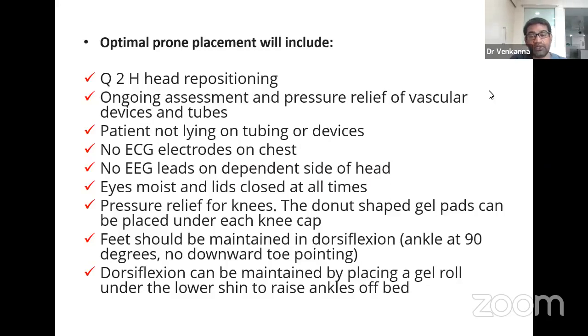Pressure relief for knees, if available: donut shaped gel pads can be placed under each kneecap. Feet should be maintained at dorsiflexion at the ankle at 90 degrees, with no downward toe pointing. Dorsiflexion can be maintained by placing a gel roll under the shins to raise the ankles off the bed.